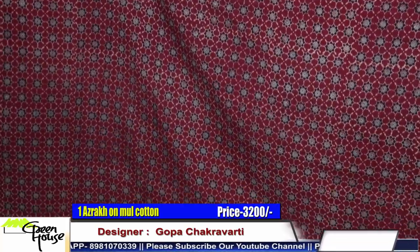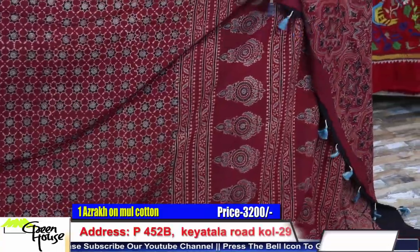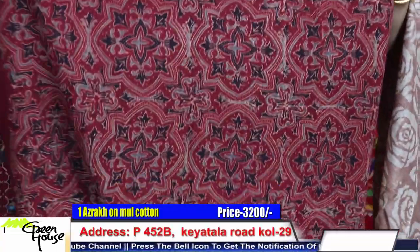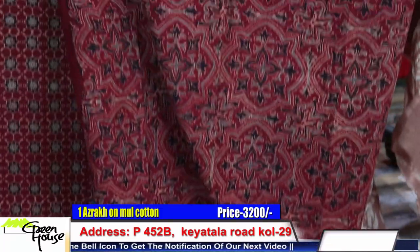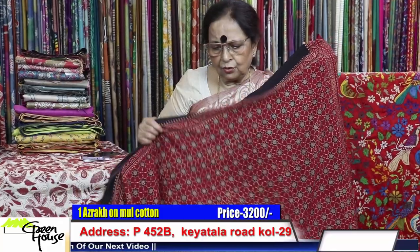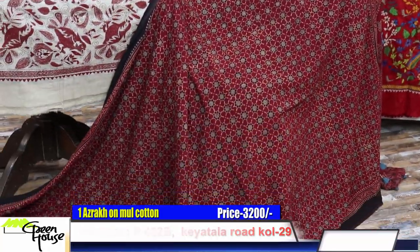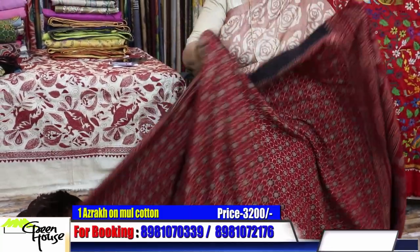I've got five or six of them, and if you come over, we will be able to give you the whole stock. This is sari number 1, and it has the BP like this. We are giving this sari for 3200, the original, from Bhuj. My mull cottons are for 3200, number 1.